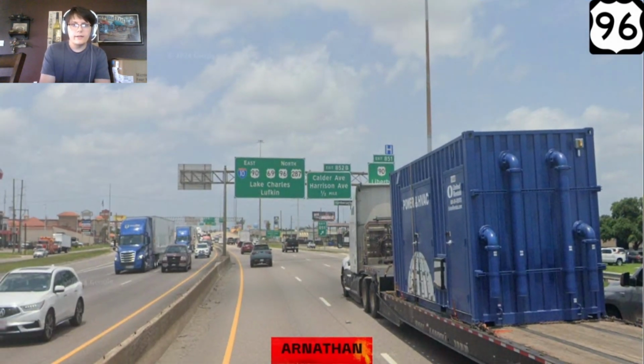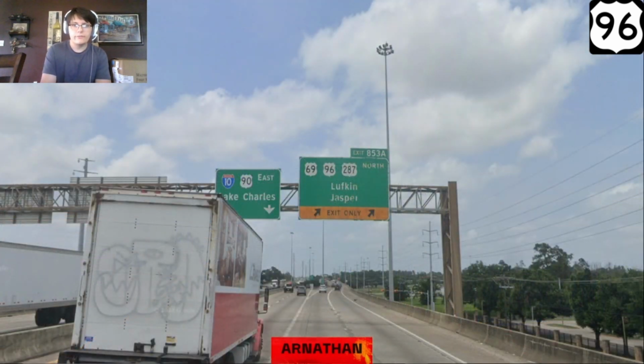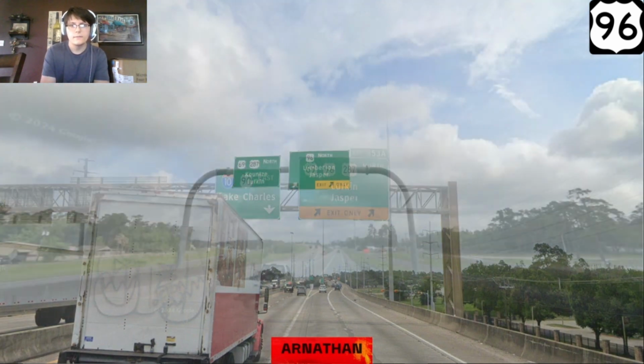And while we're on Interstate 10, we get the same cities as well. We are concurrent with US-90, and then US-90 is signed for Liberty at this exit. And then splitting off, we have 69, 96, and 287 signed for Lufkin and Jasper. So Lufkin is for 69, and 96 is signed for Jasper, which I think is a pretty good choice. There are a few cities that could sign, but they're kind of in the Beaumont area, so I think signing Jasper is pretty good there.